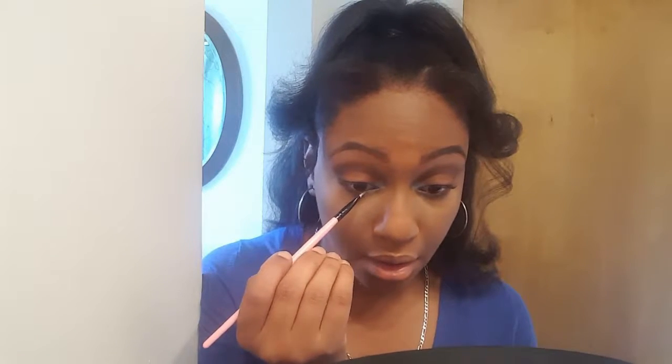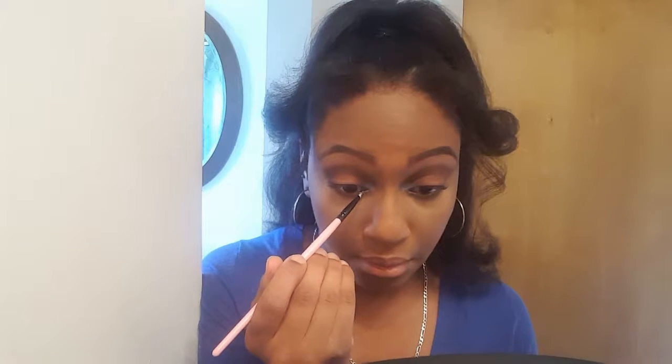So right here I'm going in with a small brush, and I'm just applying some of that number 10 transition shade underneath my eye, and I'm blending it out up at the top and on the side. And same thing with that L'Oreal Infallible color. I'm just going to use the same brush that I had earlier, and I'm just going to drag that about here. I'm just going to have it like so.